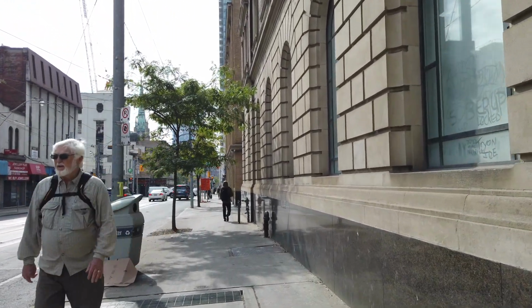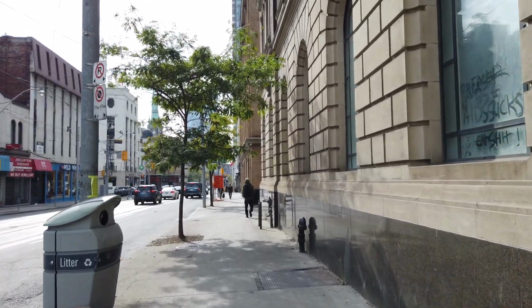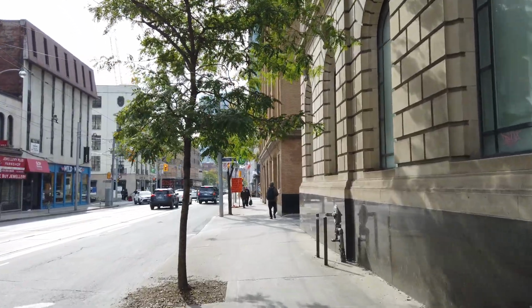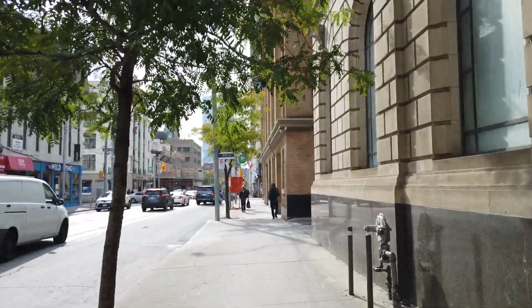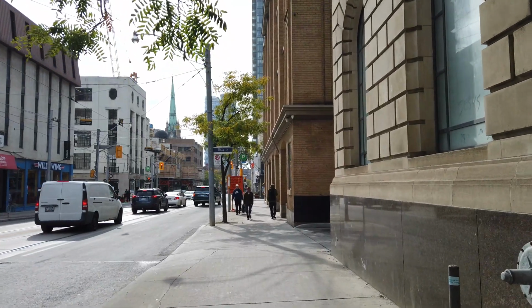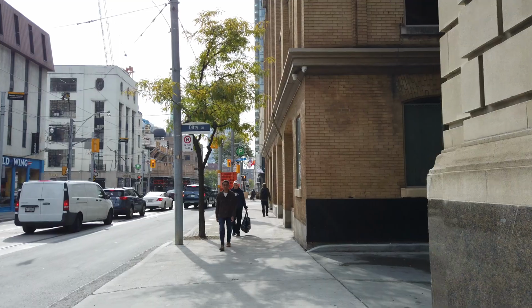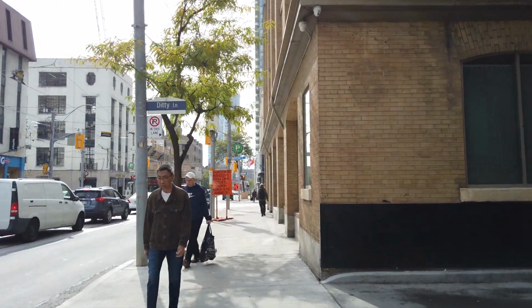So I'm going to alternate between Queen and King, taking streets that connect the two as I make my way heading westward from this point. So as I said, I'm currently walking south on Church.